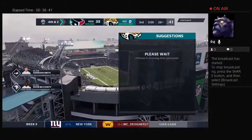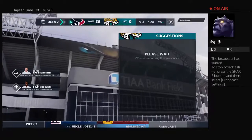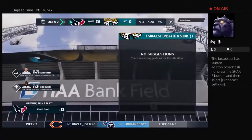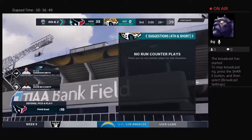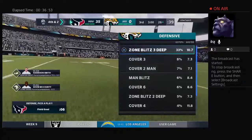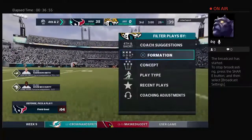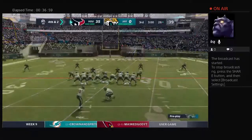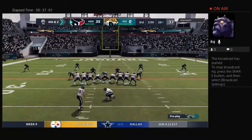And now before this 4th and 2 play comes to fruition, they're going to think about it and call a timeout. It's just their first, so 2 remaining as they burn 1 here in this 3rd quarter. On now is Vinatieri as he'll try the field goal. This a 43-yard attempt.